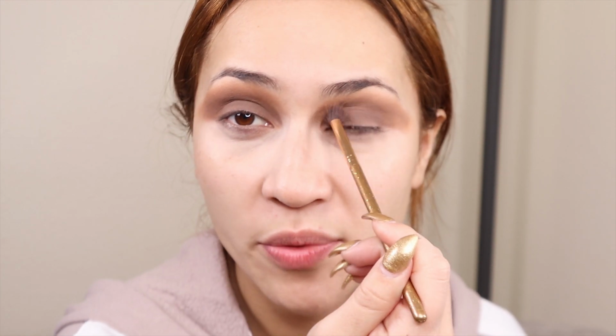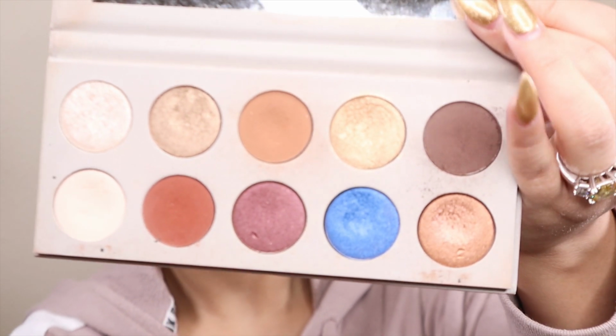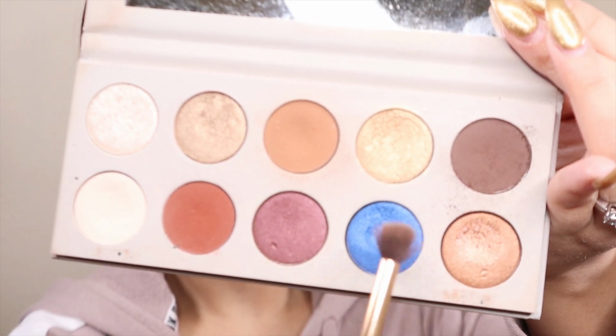These colors are very, very blendable. Only thing that sucks is what I've said about when you tap into the color, it gets very powdery, things everywhere. If you can see on camera, there is a lot of fallout of the brown right here, but I don't mind fallout because what I do with the fallout, I'll just pick it up with my brush and reuse it.